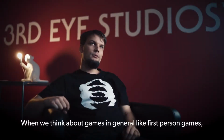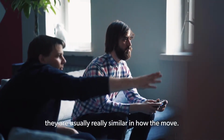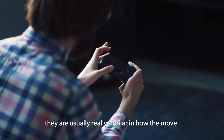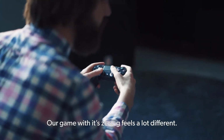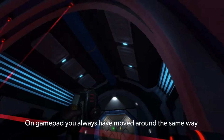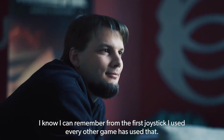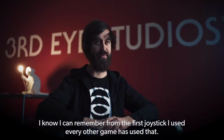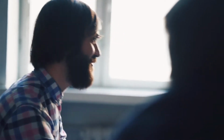When we think about games in general, like first-person games, they are usually really similar in how they move. Our game with its 0G feels a lot different. On gamepad, you've always moved around the same way. I can remember from the first joystick I used, every other game has used that. I think that we're doing something very different because we're using the stick for a different way.